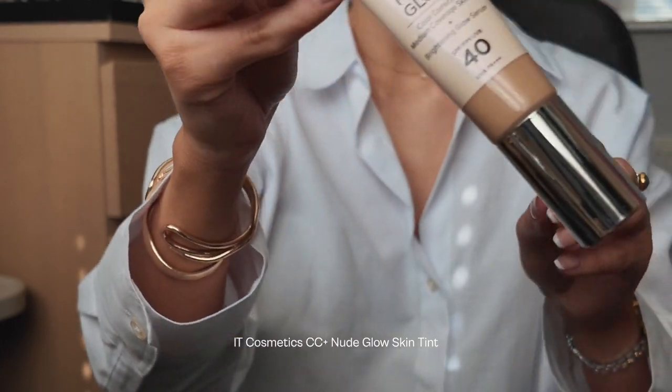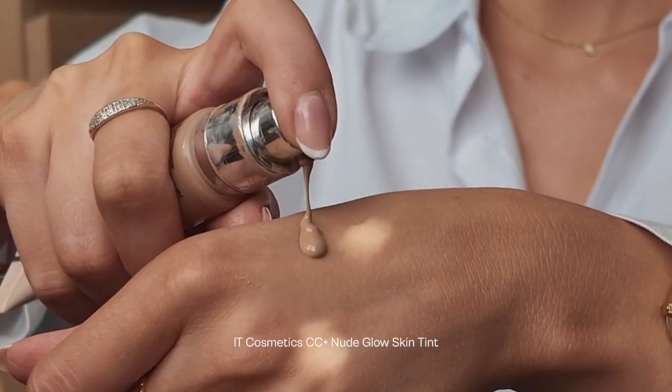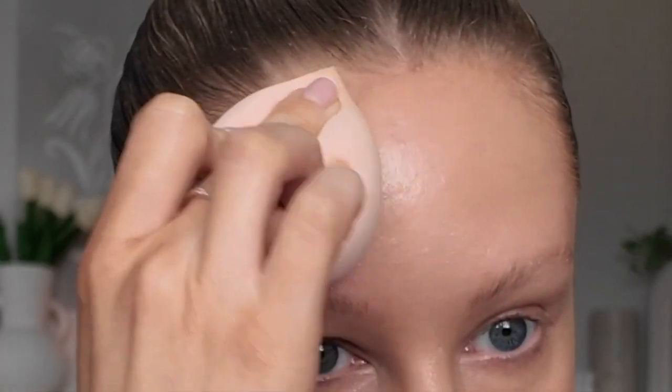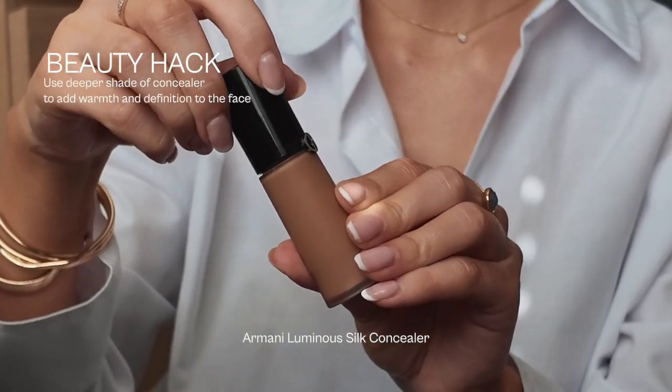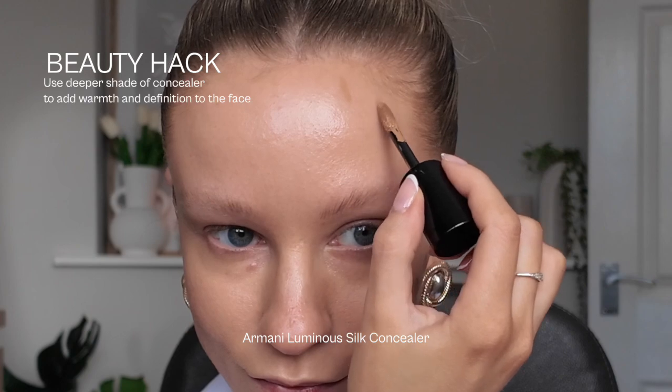I've been seeing everybody talking about the IT Cosmetics CC cream on Instagram and on TikTok. I feel like it's having its moment again. I can't say I loved the original formula, but this nude glow one is incredible. It's much more lightweight and the finish is much more luminous. Don't be fooled by the fact that it says CC on these products, because it is by no means lightweight in terms of coverage. This really packs a punch in a very natural, beautiful way, but you're getting pretty much full coverage.